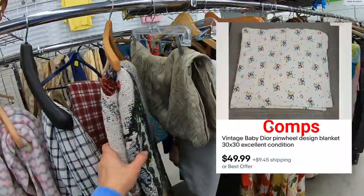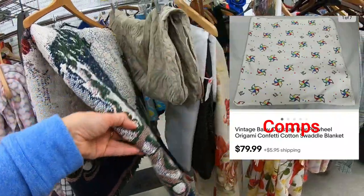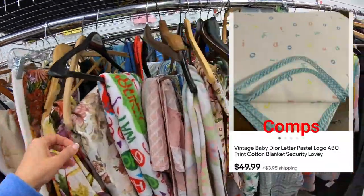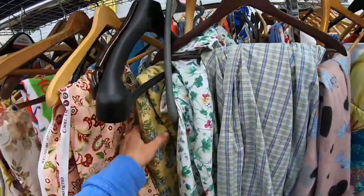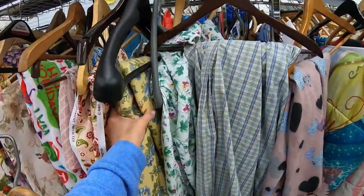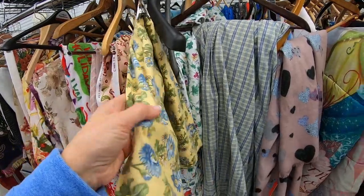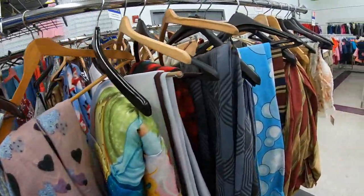So a little baby blanket will most likely cost you under $2. And a lot of times these baby blankets can bring $35 to $40. Right after looking at that piece of material, I see these two flannel pillowcases. This is Waverly, vintage Waverly, and these will also go in my cart. All right, guys, stay tuned for a clothing haul and a few hard goods right after this part of the video.